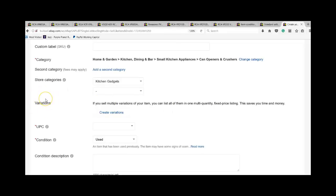Variations, if I was selling a white one and a black one and they were exactly the same, I could create a variation within the same listing and they could choose which one they wanted. The UPC, I don't have it for this item. I could probably research and find it, but most people are not searching this by UPC. So I'm just going to drop down and put does not apply.